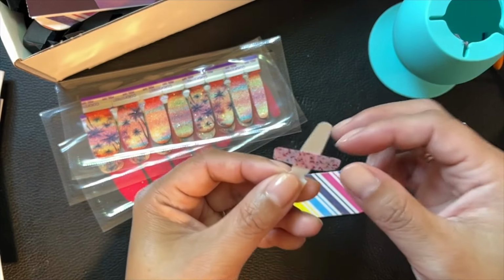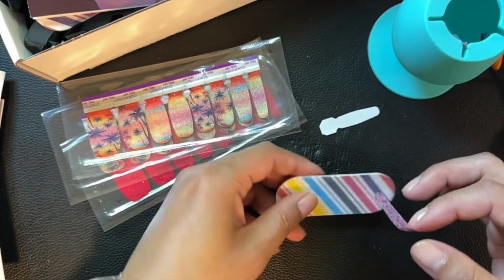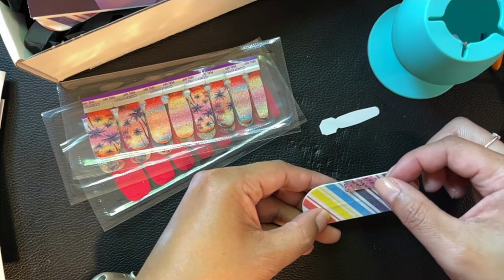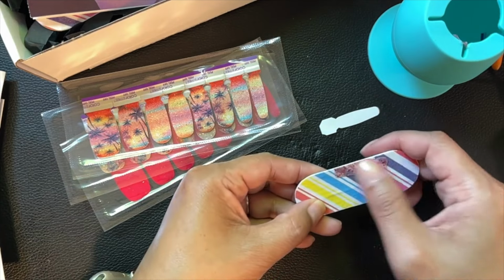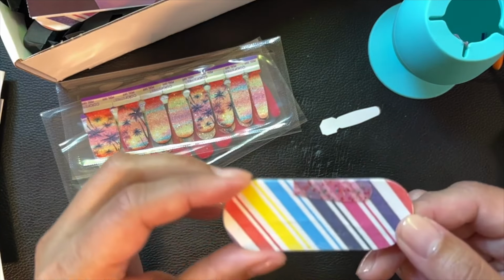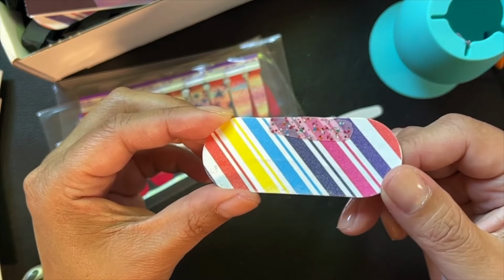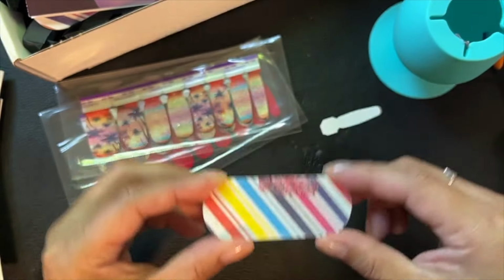And then we're gonna lay it over. Since we only have 4 strips, we might as well go this way. There we go. Very cool. I like that it's sheer.